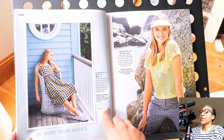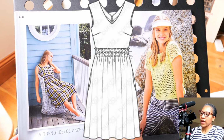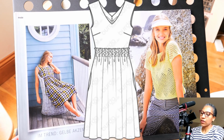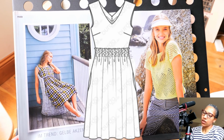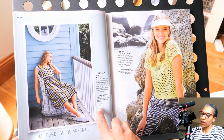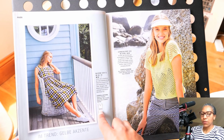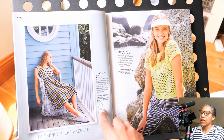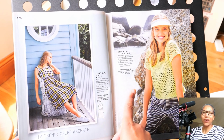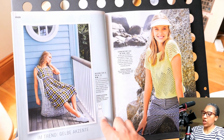But moving on to the pattern itself, it's a very simple, straightforward wide V-neck front, and it's sleeveless, and it's got some dots at the bodice there, and then you've got some shirring at the waist, and it has pockets, but it's also got a zipper down the center back, which I was quite surprised by, because normally when you've got shirring in a dress, you don't normally have a zipper with it, but definitely something worth checking out.